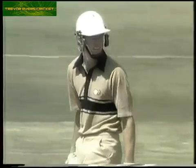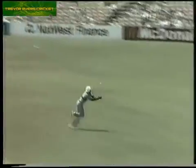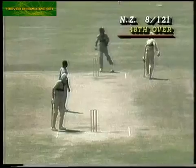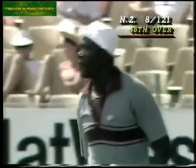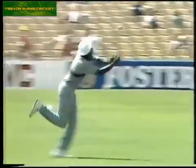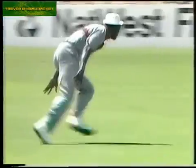John Bracewell, the former grave digger. New Zealand don't need him today. They've dug their own grave. Oh, and Joel Garner drops it. Yes, they've dug their own grave with an abysmal run rate. And Joel could have put an end to Jeremy Coney's innings.